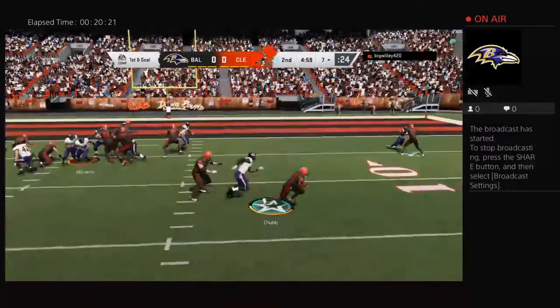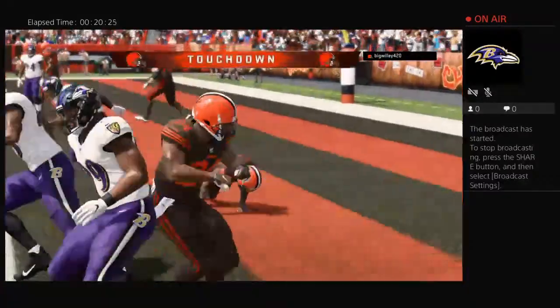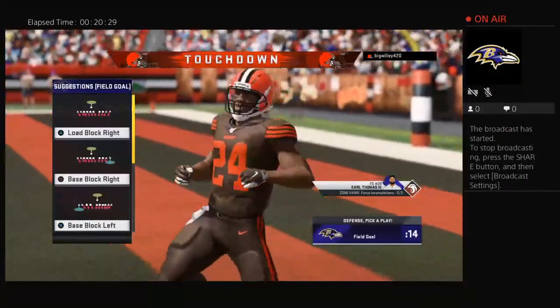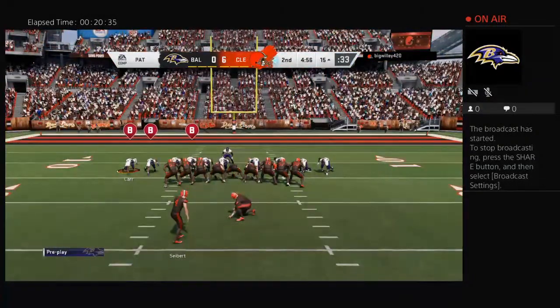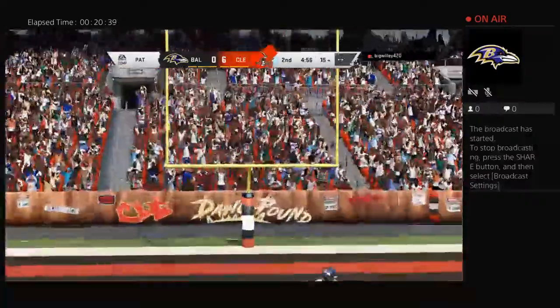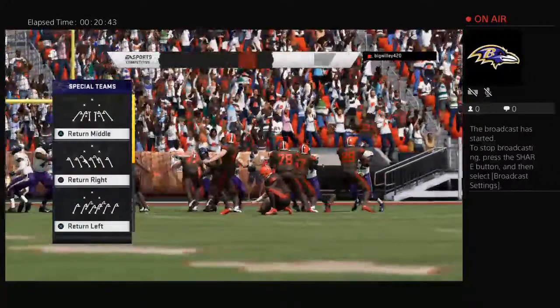They'll run with Chubb. And he is into the end zone. Touchdown, Cleveland, taking it in from 7 yards away. And the Browns take it right down the field and score on the opening drive. Extra point by Seibert, up and good. And it's now a 7-0 game.